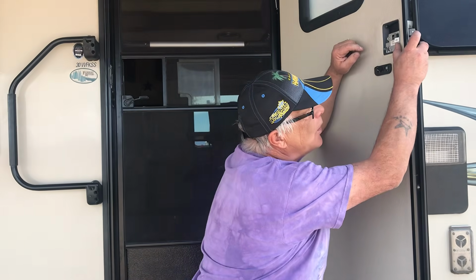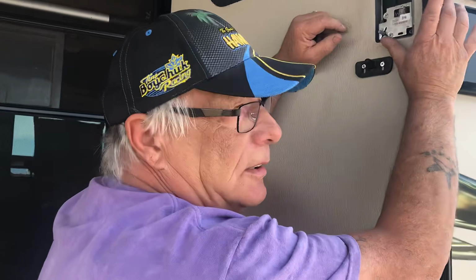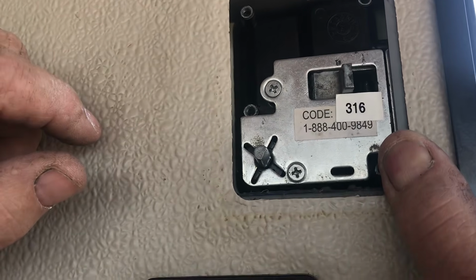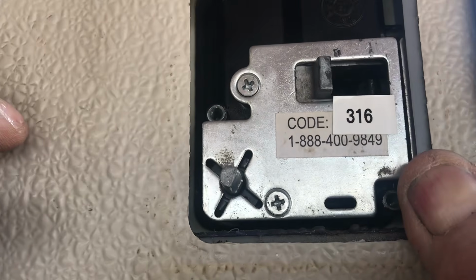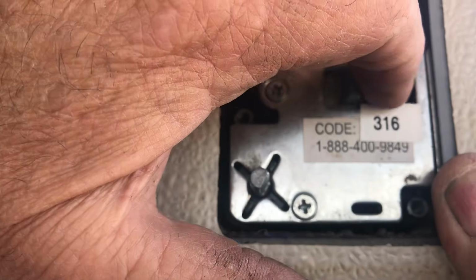That's the nature of the beast. You can't have a whole bunch of good stuff without having at least one bad thing. So what it does is when you go down the road, it vibrates, right? Now you got to remember the latch is not attached to the handles. So it vibrates back and the door opens because it's not attached to nothing.